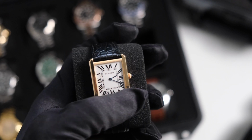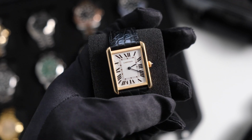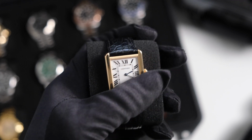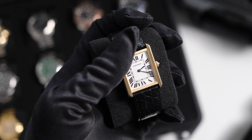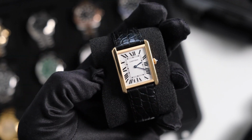There was a tank, a Renault FT-17 tank in World War One that inspired it. I think Alberto Santos-Dumont was in Paris trying to fly a plane, and he needed Louis Cartier to make him a timepiece to put on his wrist to help with that aviation journey. And yeah, that's why it's called the Cartier tank. It looks like a tank. It's inspired by a tank.